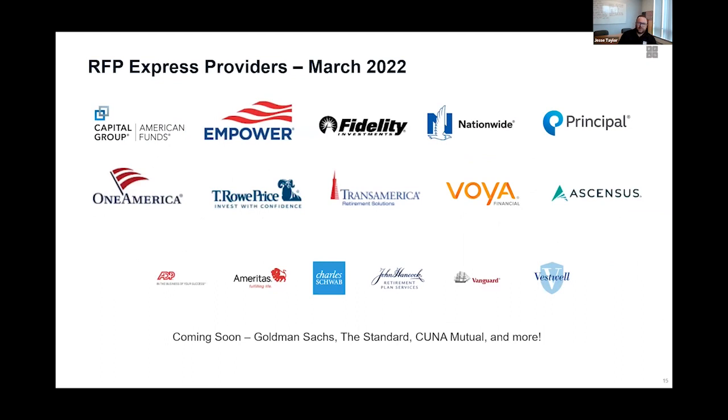As of today, these are the providers that we're working with for instant quotes and custom quotes, and this list is ever growing as we continue to onboard, but we focused really at the top of the spear in terms of providers, and we looked at utilization across our PAG and started there. So great providers like American Funds, Empower, Fidelity, Nationwide, Principal, OneAmerica, T. Rowe Price, Transamerica, Voya, Census, ADP, Ascensus, Charles Schwab, John Hancock, Bestwell, and many, many more coming.